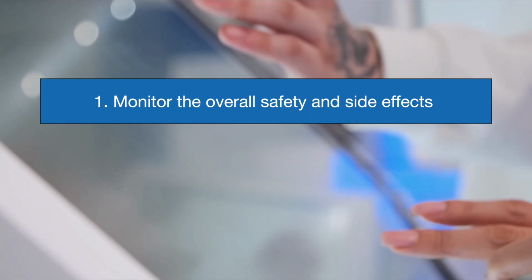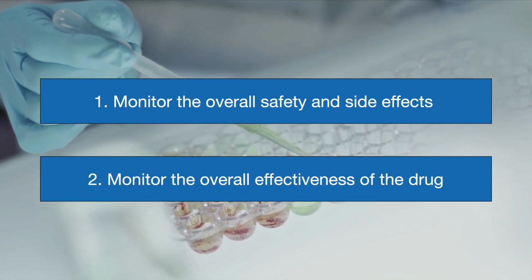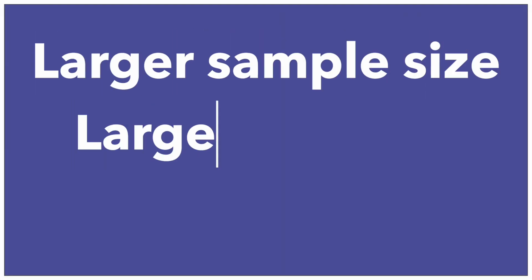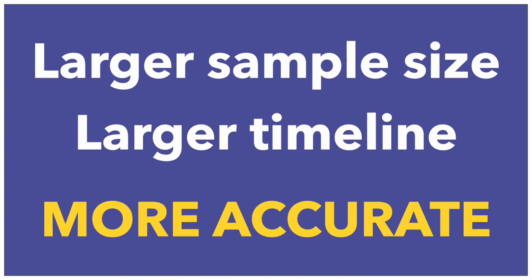Here, the goal is pretty much the same as in phase 2, and is to monitor the overall safety and side effects of the drug, along with its overall effectiveness in treating whatever it was meant to treat. So phase 3 is just going to be more accurate because it's dealing with a larger sample size and a larger timeline, so you're going to be able to see a lot more in the data.